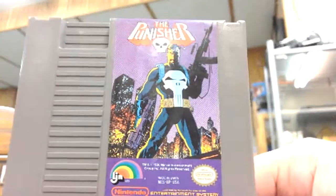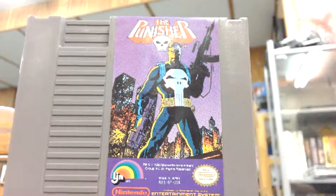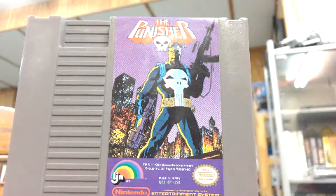This is probably the most valuable of the superhero games that I have, other than Swamp Thing. I don't have Swamp Thing, sorry. Spoiler alert. Other than Swamp Thing, I have every superhero game you can have for the Nintendo. And so this is the second most valuable, and this is The Punisher.